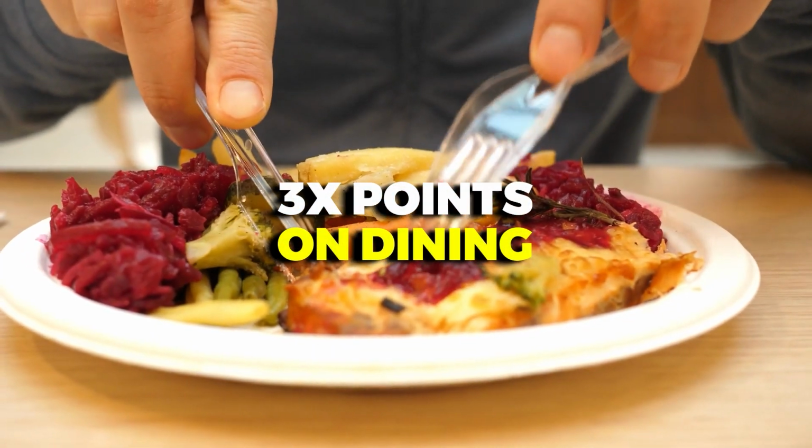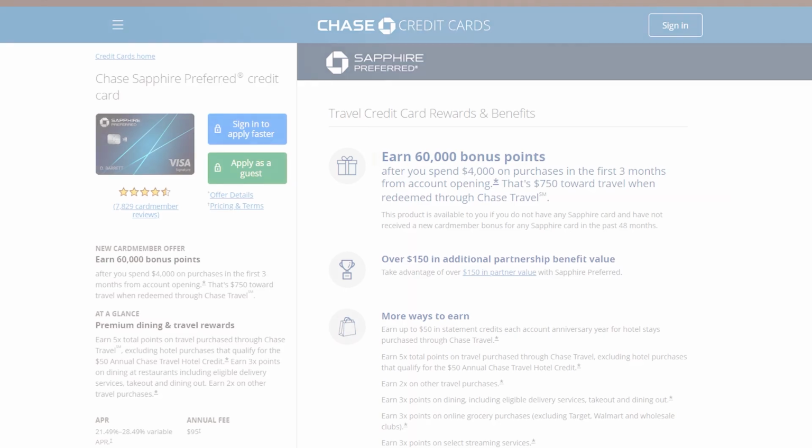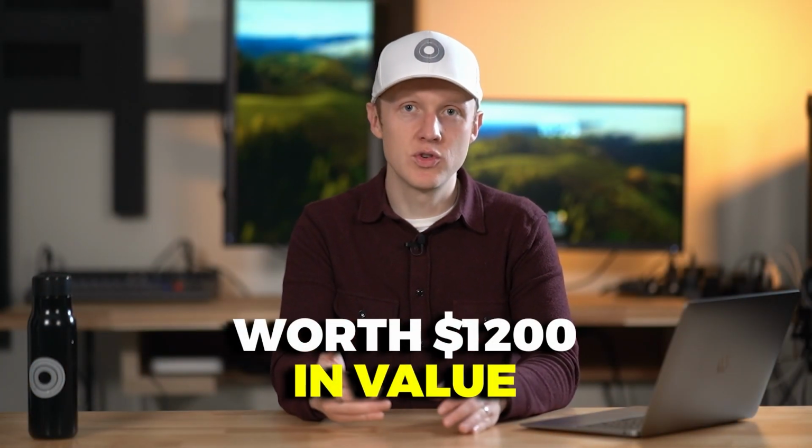The earning categories on the Sapphire Preferred are 3x on dining, online grocery, and select streaming, 2x on travel, and 1x on everything else. And it has a nice welcome bonus of 60,000 points after you spend $4,000 in the first 3 months, which I would value at around $1,200 in travel.